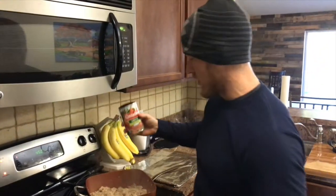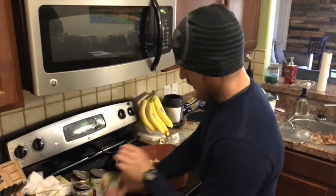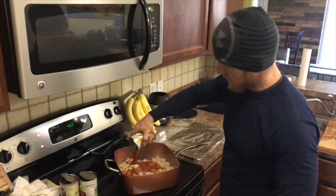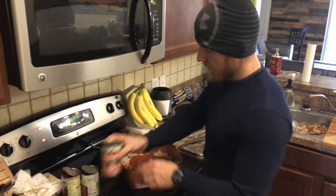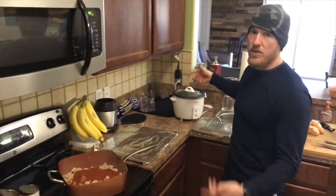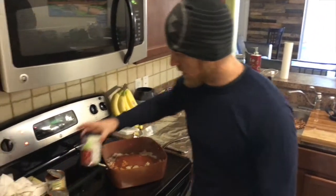Okay, it has a little bit of sea salt, Italian herbs. In this case, we're just pouring it straight in. We don't do anything fancy with our chili when we make it. It's just a change up in what we normally do. You'll notice over here I got my rice cooking. Just throw it in the rice cooker. It does the work for you. It'll turn off when it's ready.